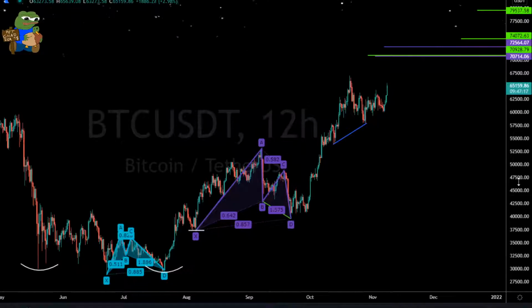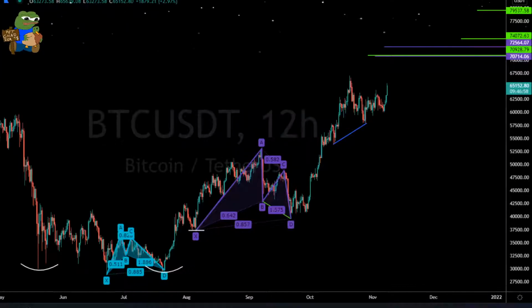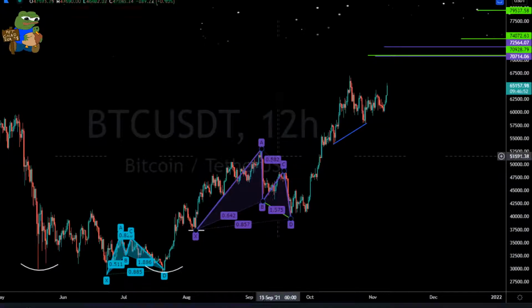So yeah, Bitcoin on the screen. Some pump action occurring over the past, call it 36 hours or so. Just been up only. So love to see it, right? As far as price action goes here, it's kind of more of our zoomed out view, right?